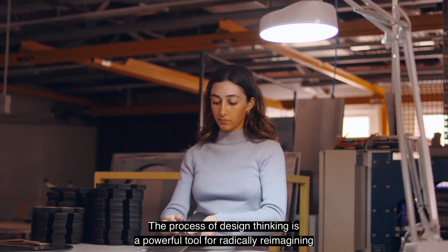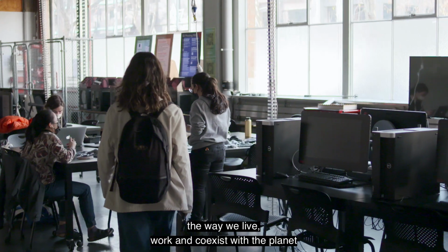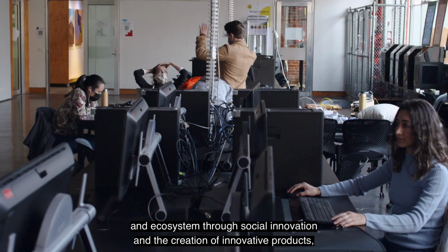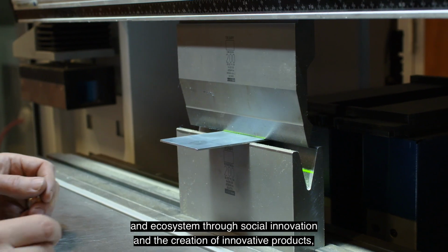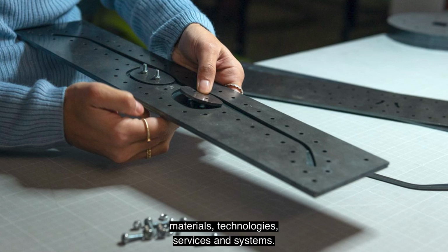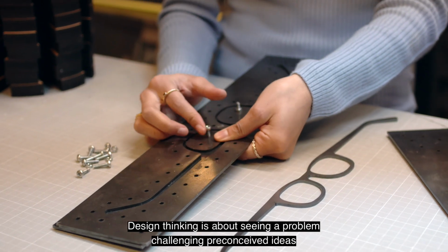The process of design thinking is a powerful tool for radically reimagining the way we live, work, and coexist with the planet and ecosystem through social innovation and the creation of innovative products, materials, technologies, services, and systems. Design thinking is about seeing a problem, challenging preconceived ideas, and asking, what if?